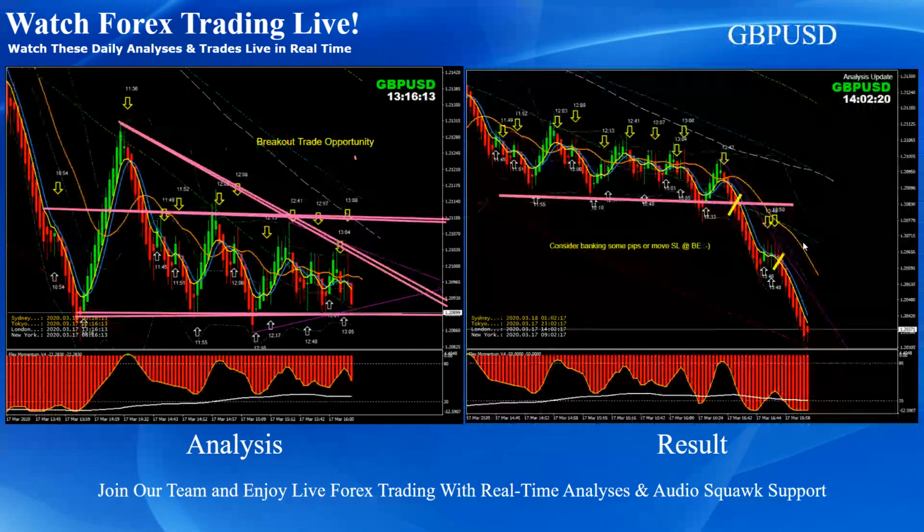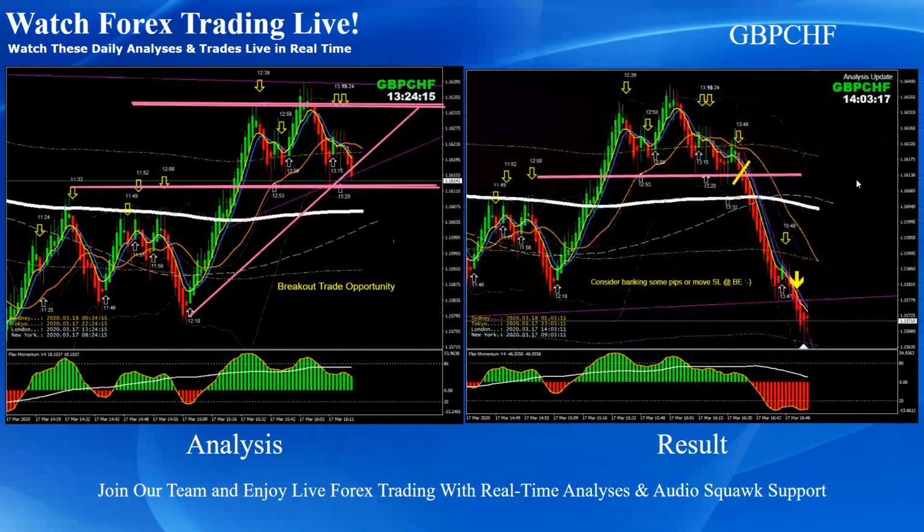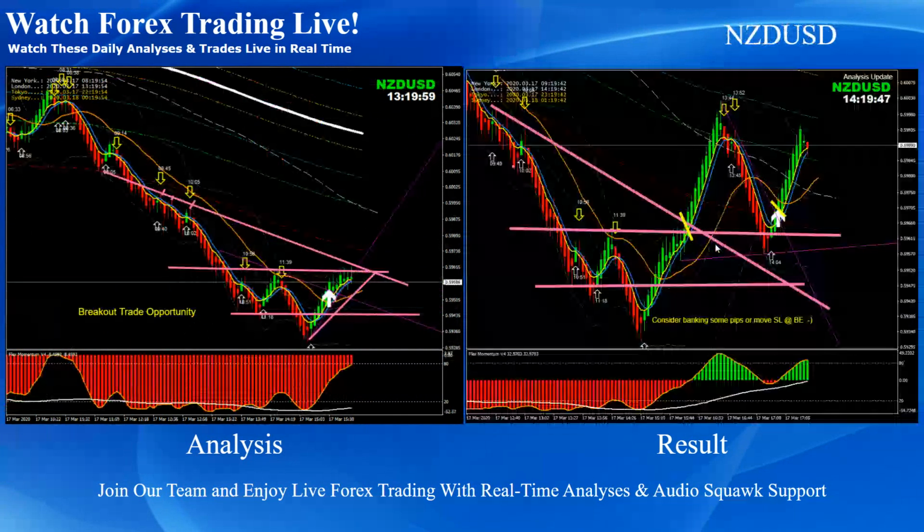Beautiful short trade. Pound dollar, pretty straightforward. You can see this was the consolidation breakout. And then another pullback short trade on pound dollar. Pound Swiss franc, pretty straightforward. Consolidation breakout, beautiful short trade. Kiwi dollar, pretty straightforward as mentioned on the analysis. This was a good trade because I banked good pips and said, guys, look, the price has broken.